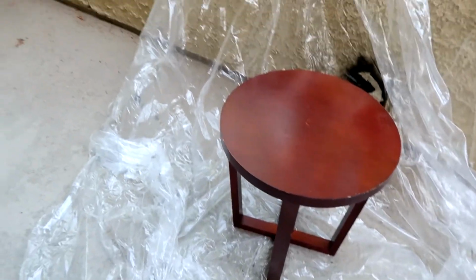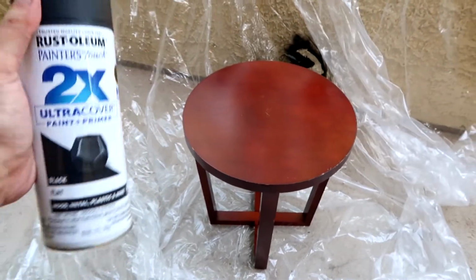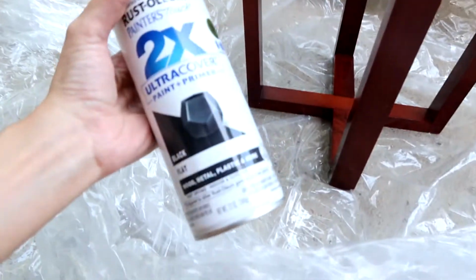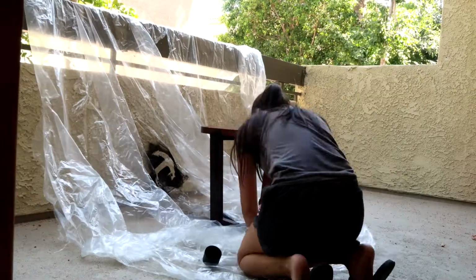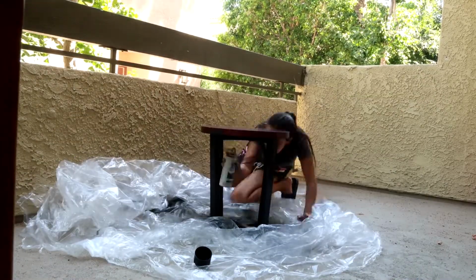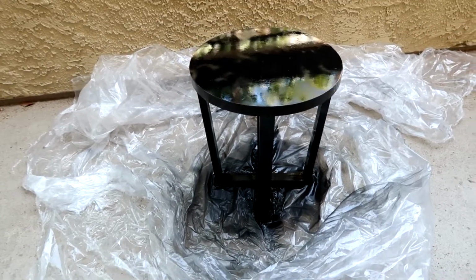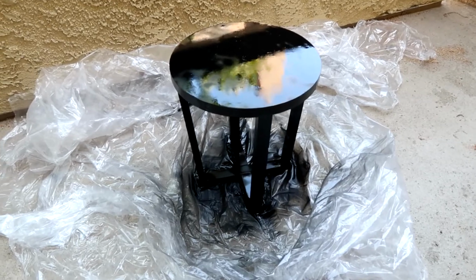Okay, I have the table outside. I'm gonna use that same spray paint that I used for the anchor. Hopefully it actually covers this. I think I'm gonna test it maybe on the inside a little bit first. And then if it looks good, then I'll do everything. I guess now we wait for it to dry, but I actually think it's looking really cool. I don't think I'm gonna regret this decision.